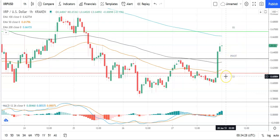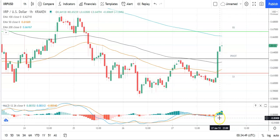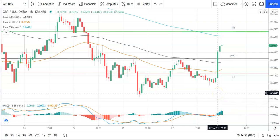A fall through the pivot will bring the first major support level at 0.6127 into play. Barring an extended sell-off on the day, Ripple's XRP should stay well clear of the second major support level of 0.5774. Looking at the MACDs, widening of the bullish histograms at the turn of the day after yesterday's late bullish cross, coming off the back of the late rally.